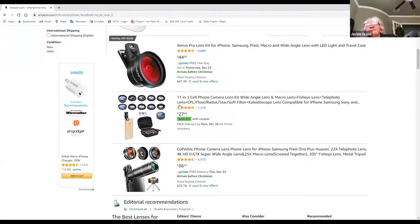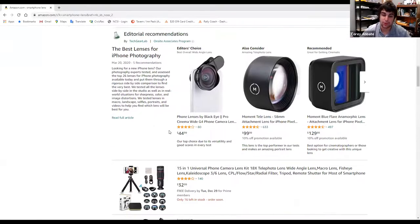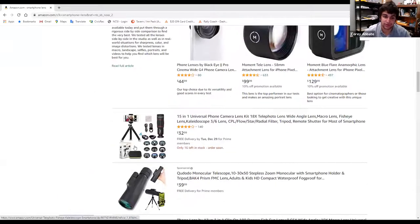Wow. So some of our filters as well. This is the one, look at long, that's huge. Oh my goodness. Yeah. This right here, $32 kit has the long lens, all these different things, even comes with a tripod and a remote shutter.